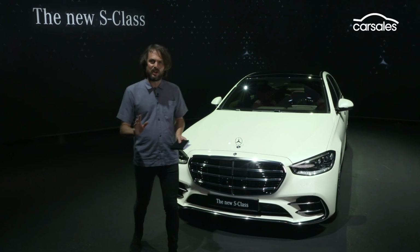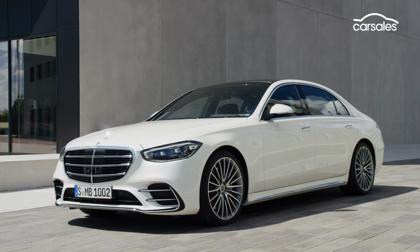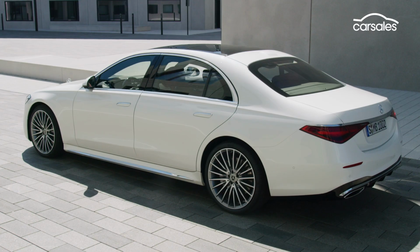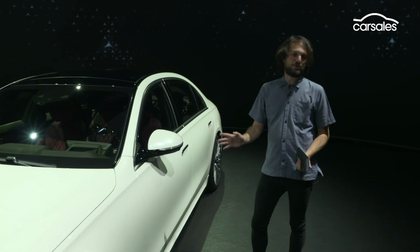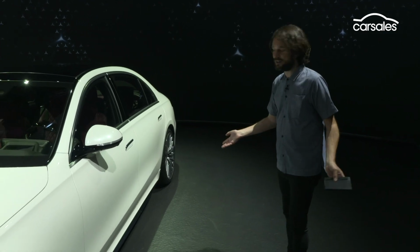Let's start off with the styling, because there's some important elements with this S-Class. Firstly, they haven't gone to town with surfacing and fussy detailing, and that's part of a grand plan for Mercedes designers to add some reductive elements in what they call a post-bling world. By the way, this model's the AMG line, and that's just going to be the most popular model in Australia because, well, Australians love AMGs.